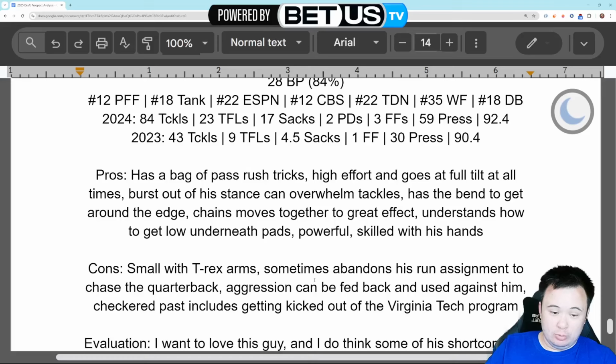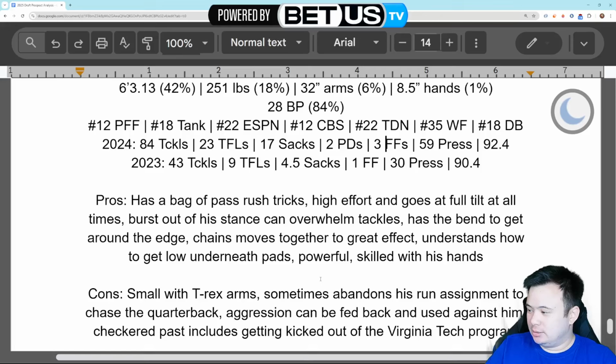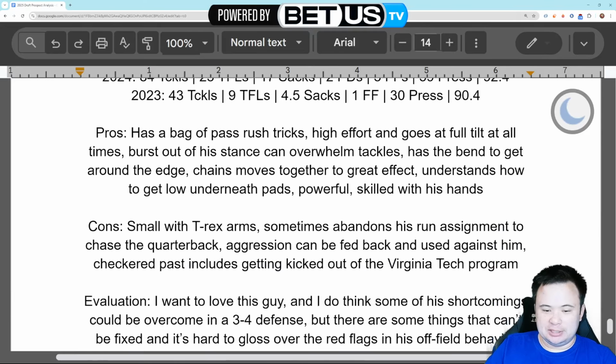And the big one with him, I think, is his checkered past. He was kicked out of the Virginia Tech program a couple years ago. I think 3 years ago now. He got accused of some stuff. He denies the accusations, but whatever happened with Mike Green, it was enough to get him pushed out of Virginia Tech and he had to go to Marshall. So it's at least real enough for that. And that's something we really have to take seriously here.